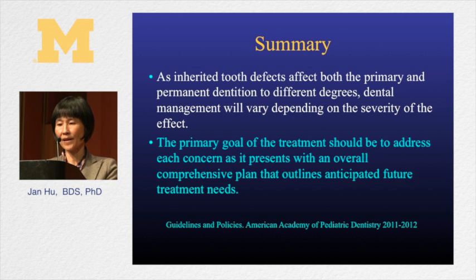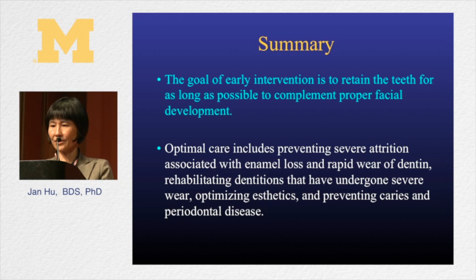However, the dentist needs to have an overall comprehensive treatment plan in mind that outlines the anticipated future needs and present that properly so the family can be well prepared. The goal of any early intervention is to retain the teeth for as long as possible and allow the patient to grow to their developmental capacity. The optimal care should include preserving structure, optimizing aesthetics, and preventing caries and periodontal conditions from further complicating the patient's dental health.